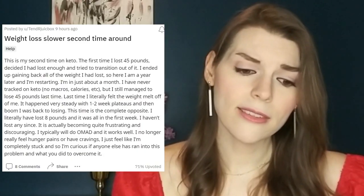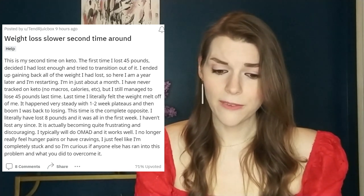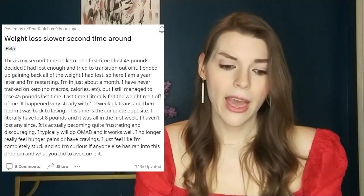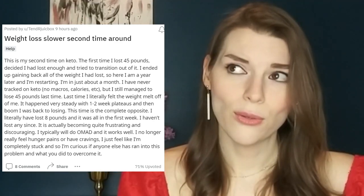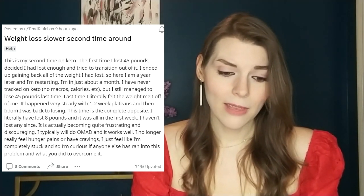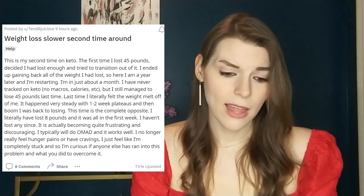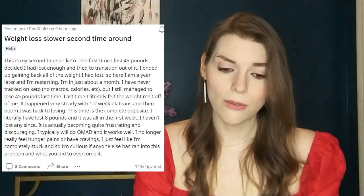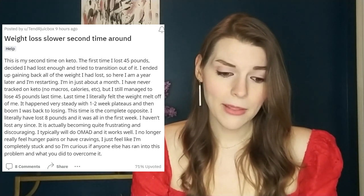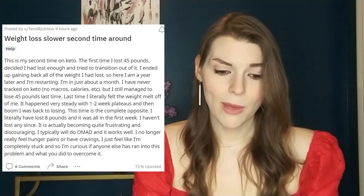Maybe losing weight has allowed you to breathe easier so you're sleeping deeper. Who knows? Weight loss slower second time around. This is my second time on keto. The first time I lost 45 pounds, decided I had lost enough, and tried to transition out of it. I ended up gaining back all the weight I had lost. So here I am a year later and I'm restarting. I'm in just about a month. I have never tracked on keto, no macros, calories, etc. But I still managed to lose 45 pounds last time. Last time I literally felt the weight melt off me. It happened very steady with 1 to 2 week plateaus and then boom, I was back to losing.